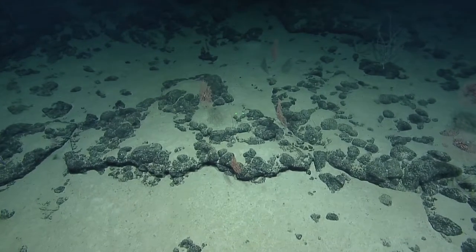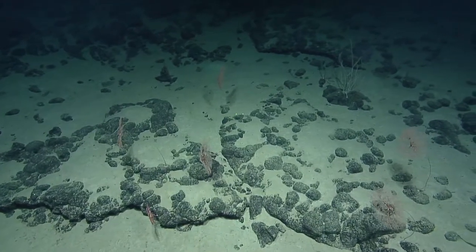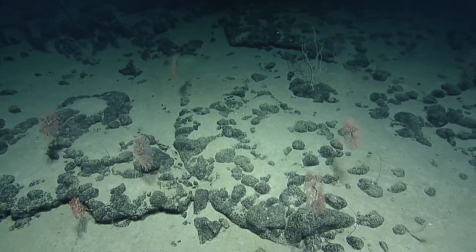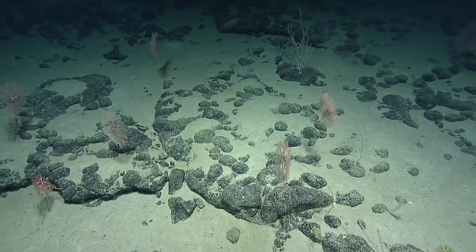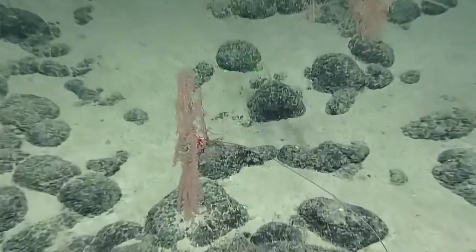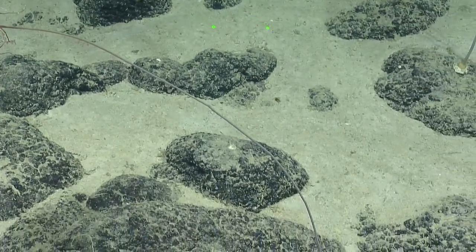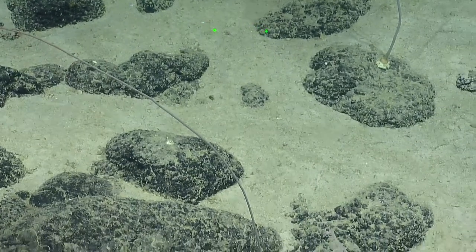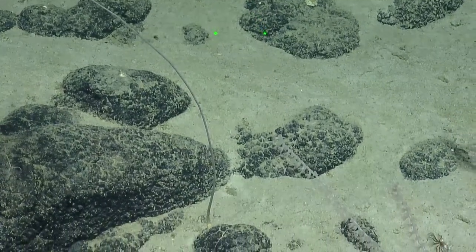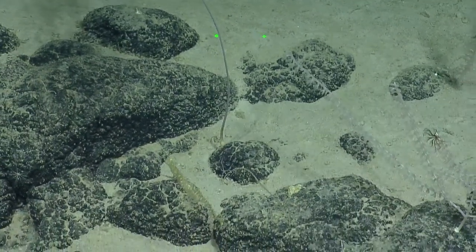Really nice summit community. I think we've seen more Victorgorgia here at this site than any other seamount in the past cruise. Phenomenal. Metallogorgia as well. Really a unique summit community. These are species we see all over the area, but the composition is pretty unique here. Let's see how they attach. Just little tiny pedestals. Yeah, it's all covered with tissue too, all the way down to the base. Acanthogorgia colonies, some black corals as well.